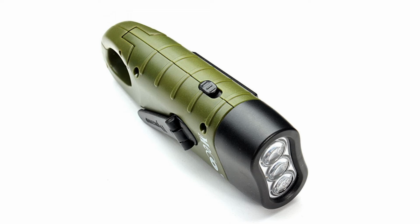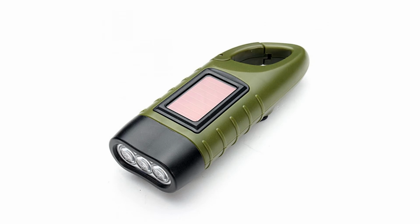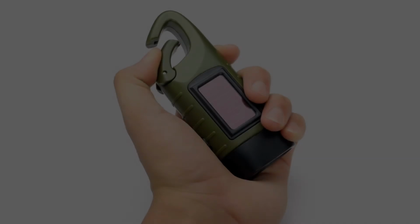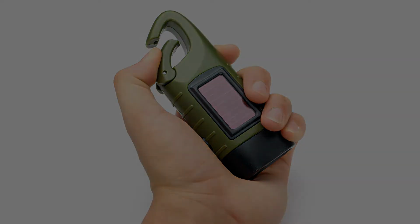1. Army green versus dim gray, popular fashion outdoor sports style. 2. With a quick to use carabiner clip design and small size. 3. Compact and ready to go, this light never needs batteries. 4. Cranking restores the rechargeable NiMH batteries to their charged state.